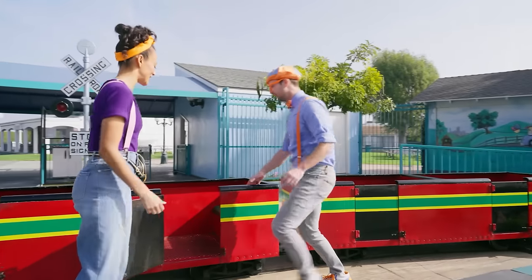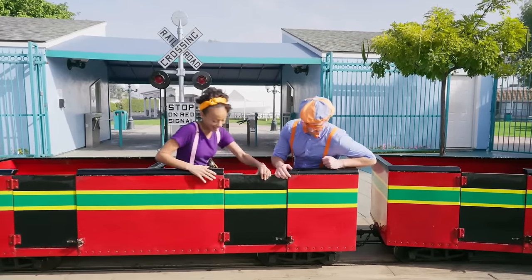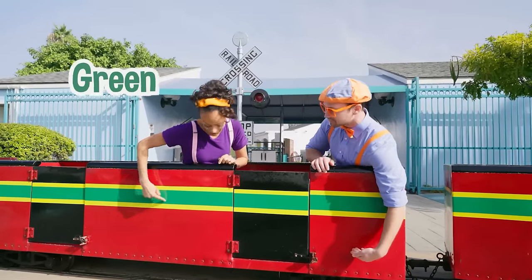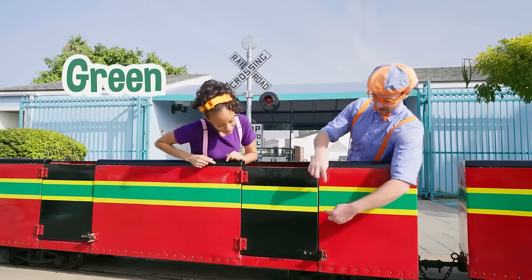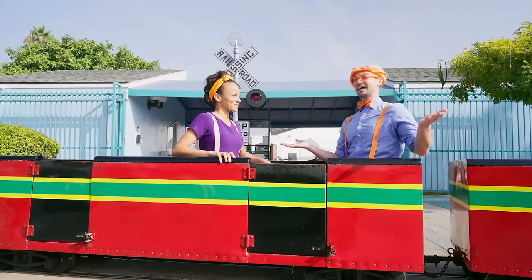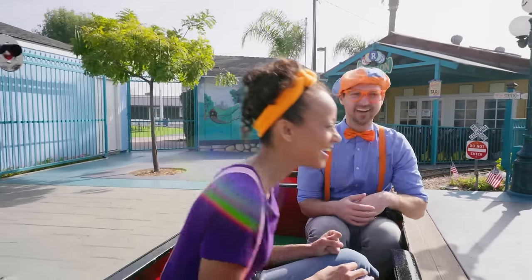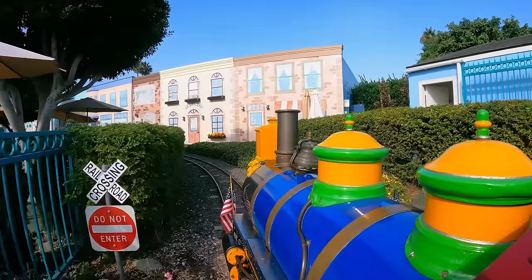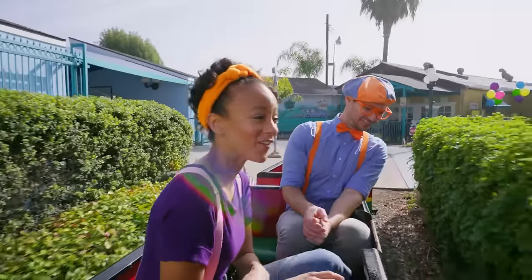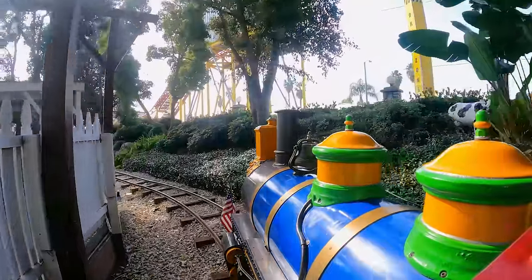Here you are, Blippi. Oh, thank you. Whoa. Yeah, I like this train. It's the color red. Yeah, and I like this big green stripe that goes across. Oh, yeah, and the two yellow stripes. Mm-hmm, they're nice. And what do we say? All aboard! Whoa, wow. This is so cool. Yeah. Choo-choo. What a fun way to see the park.